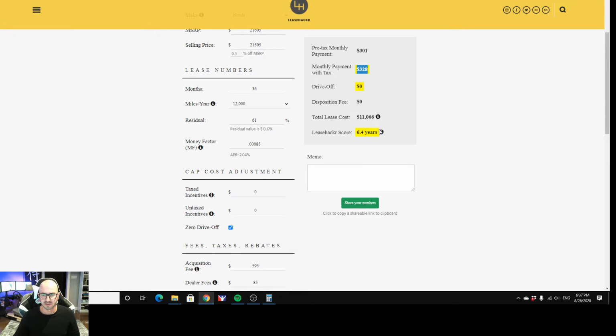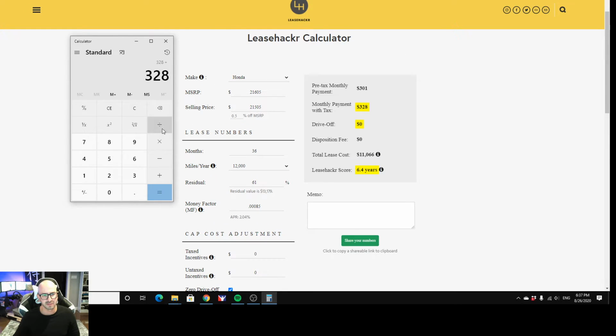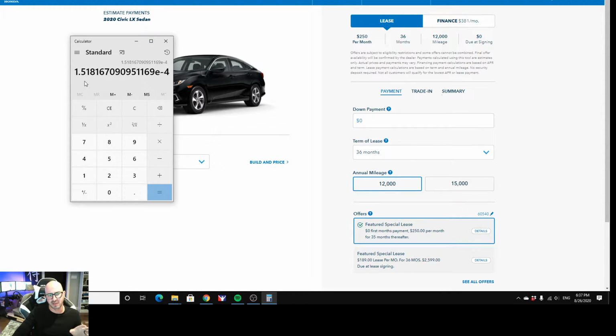So here's the score. This is pretty high, and what we can do here is take our calculator, take 328, and divide it by the MSRP of the car. We'll do the percent, and it's 1.5%. When we did just those calculations here without the tax, it was a little bit of a lower MSRP. It was way closer to 1%. The reality is like 1.51.